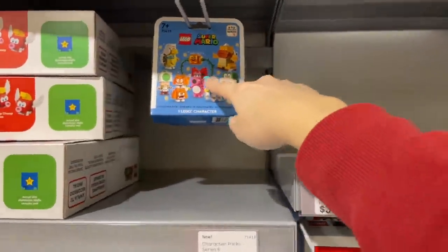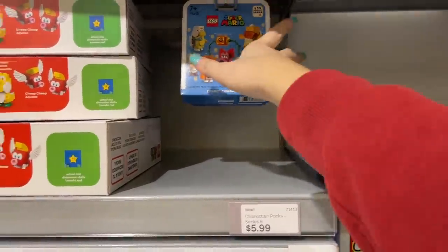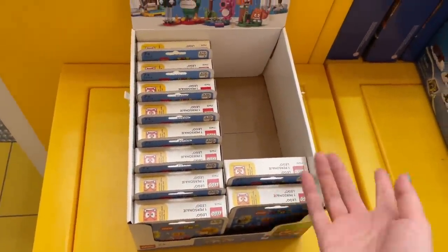Because fun fact, in these boxes, when it's a full sealed box of them, each side is unique. So if you just grab one side, you'll get the whole pack. Oh wait, this is what I'm talking about. If you buy this whole side here, I think you'll get all of them. It's already been touched, so I don't know if that's the case.